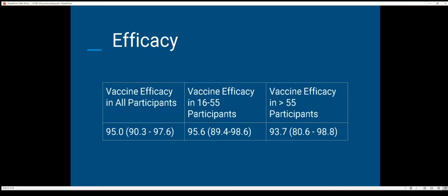In people 16 to 55, it was 95.6% with a 95% confidence interval of 89.4 to 98.6. Now, in older participants, so 55 and up, well, older than 55, including 55, it was 93.7% effective with a 95% confidence interval of 80.6 to 98.8. So it's pretty effective.